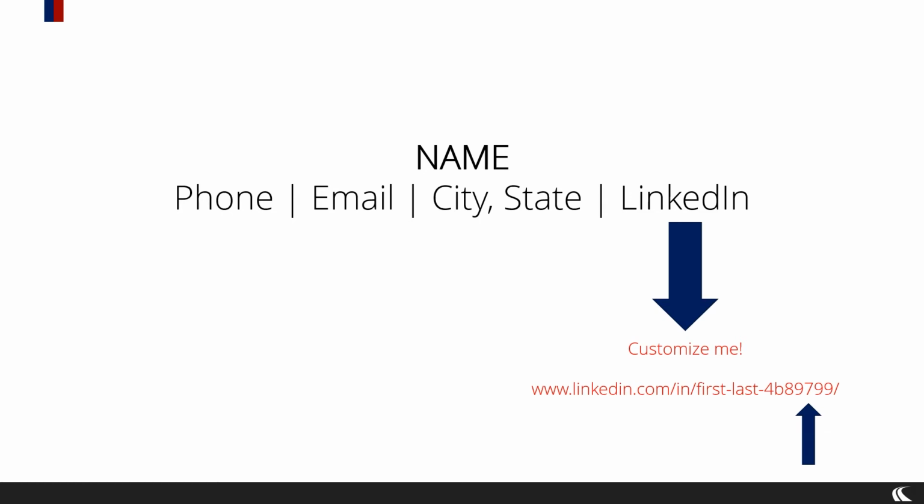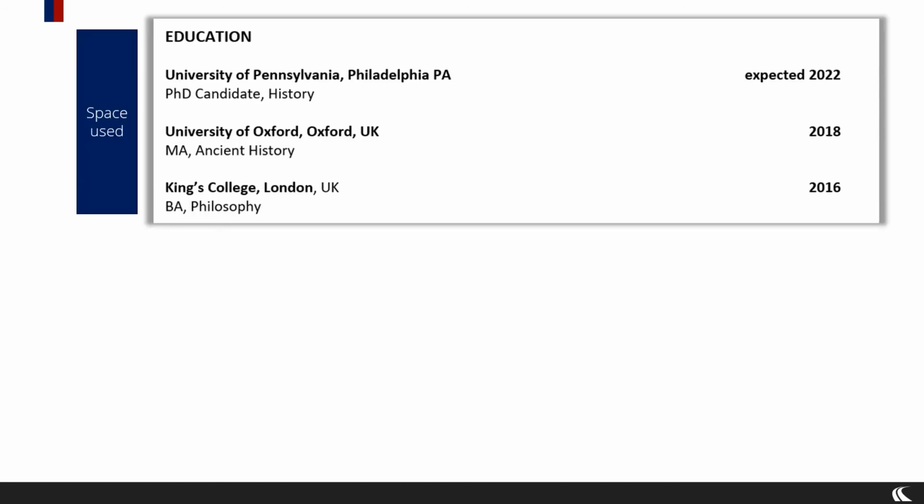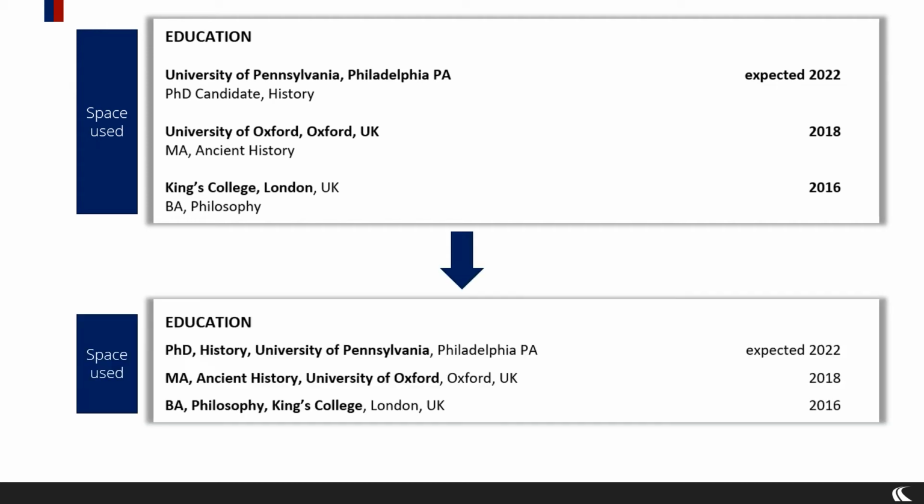If you are going to include a LinkedIn URL, which has its pros and cons, make sure that you've customized it. And use your spacing strategically as you work on your resume, especially if you're trying to condense a lot of information down to a single page. A section like this that takes 6 lines and a lot of space can turn into a more efficient version like this, which only uses 3 lines of text with more efficient spacing. And the bolding in the bottom example emphasizes the most important information.